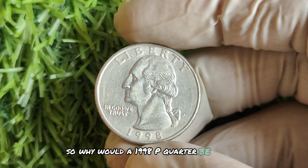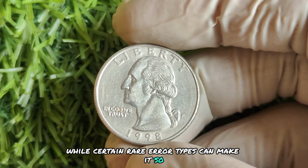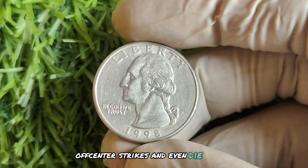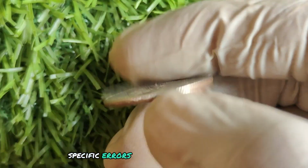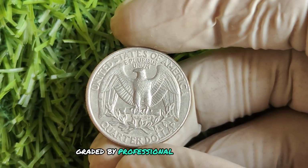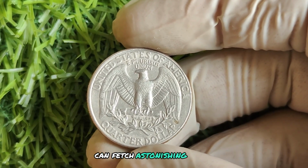So why would a 1998 P quarter be worth millions? Well, certain rare error types can make it so. Coin errors can range from double dies, off-center strikes, and even die cracks. For the 1998 P quarter, specific errors and high-grade specimens in perfect condition, graded by professional services like PCGS or NGC, can fetch astonishing prices.